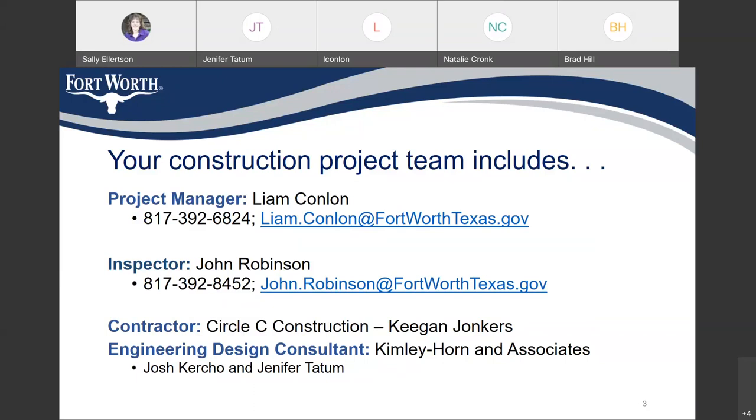And our inspector is John Robinson. His phone number is 817-392-8452. And it's john.robinson, R-O-B-I-N-S-O-N, at fortworthtexas.gov. John can't be here with us tonight because he's at the school.